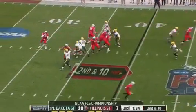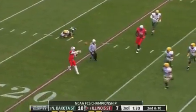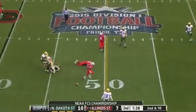Referees, don't get caught inside like this. Be sure to start deep enough and then give ground as the action comes toward you. It's important to keep everything in front of you.